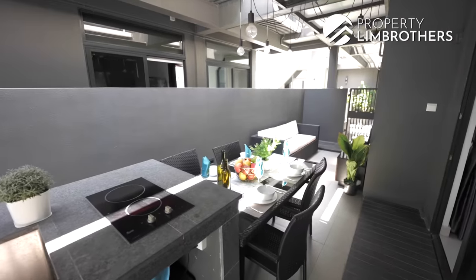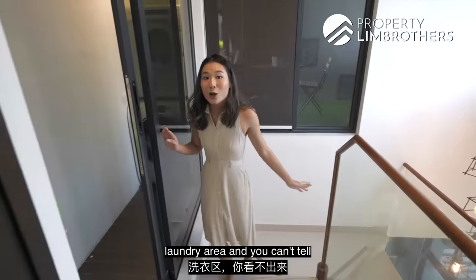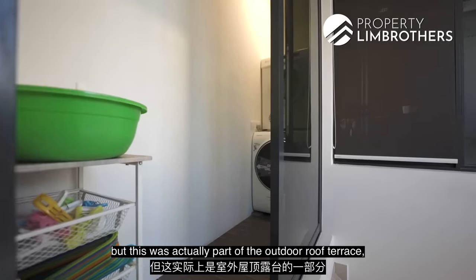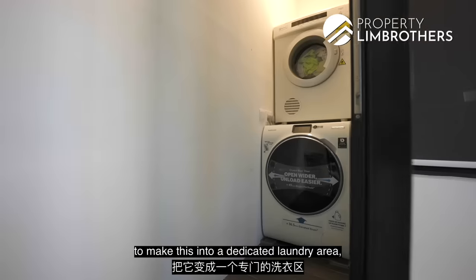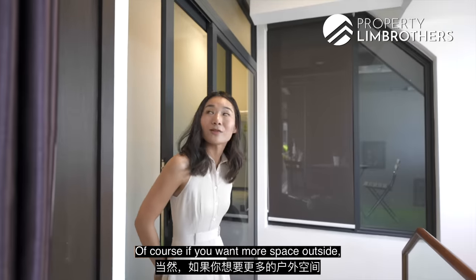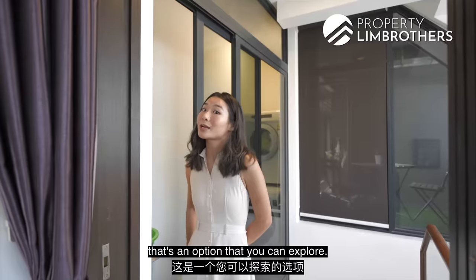Coming up to the second floor, the first thing you will see right here is the laundry area, and you can't tell, but this was actually part of the outdoor roof terrace, but they put up a wall here to make this into a dedicated laundry area, a door to enclose up the space. Of course, if you want more space outside, you can always take down the wall. That's an option that you can explore.